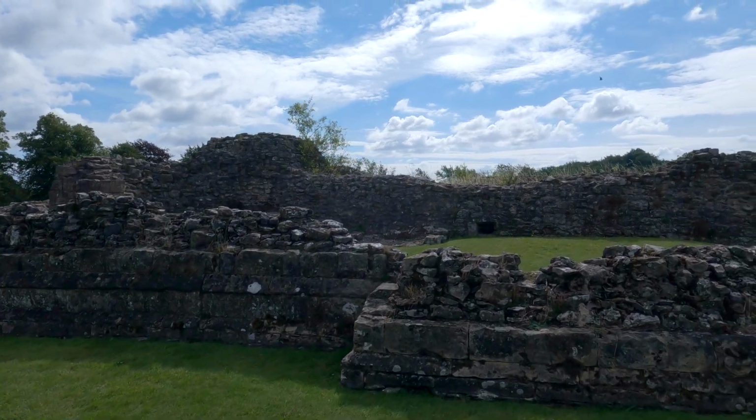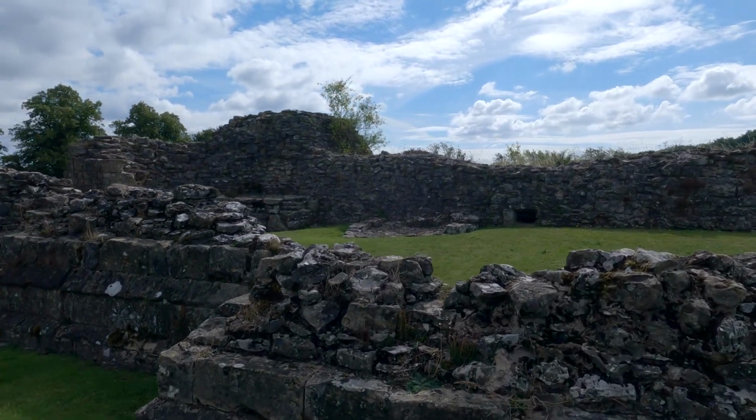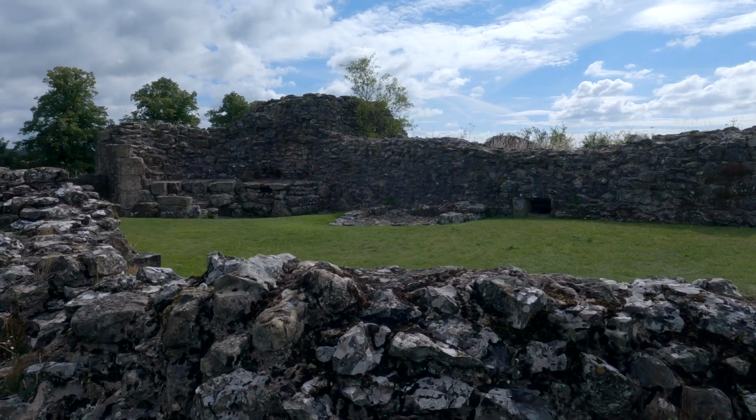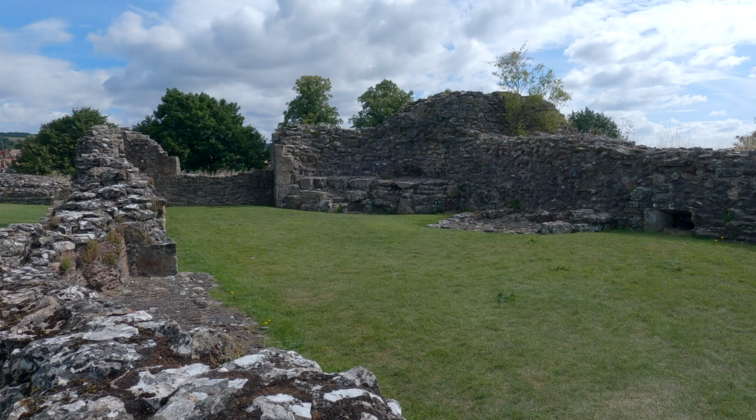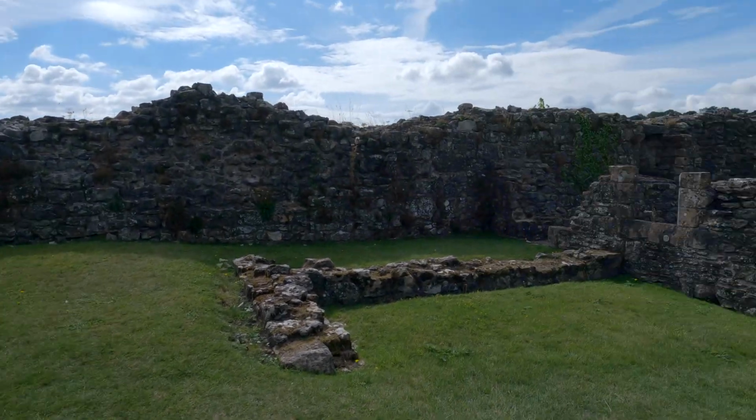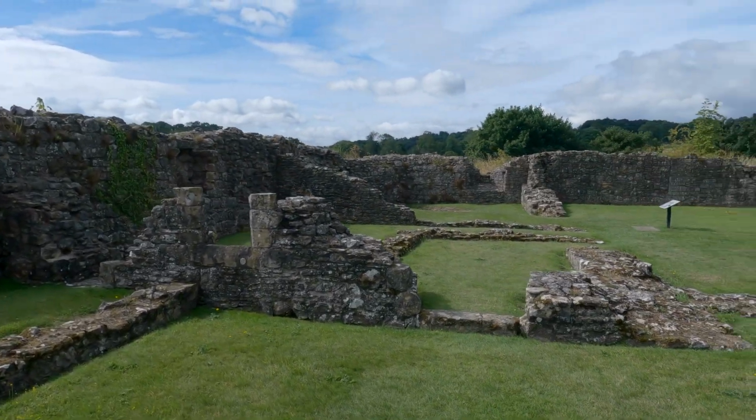As you see here, this would have been the 14th century hall and kitchens which William de Roos II and his son built. This included a buttery and pantry section for which the lord and his guests feasted in the neighbouring hall.